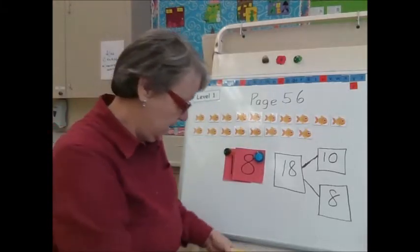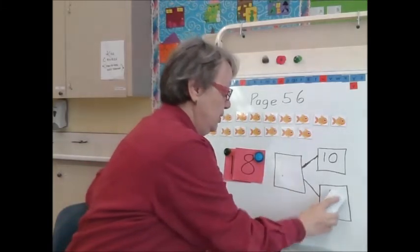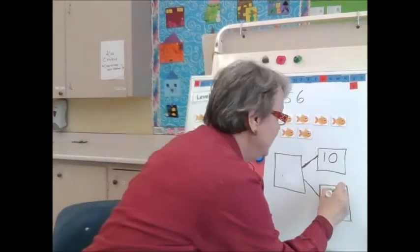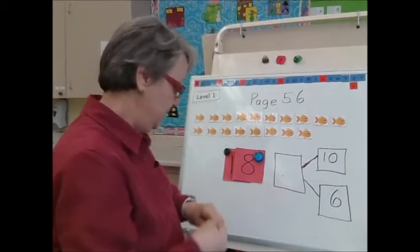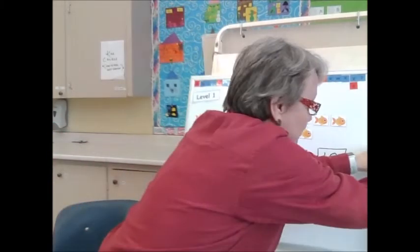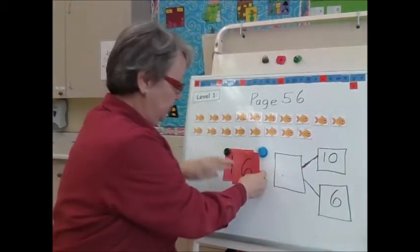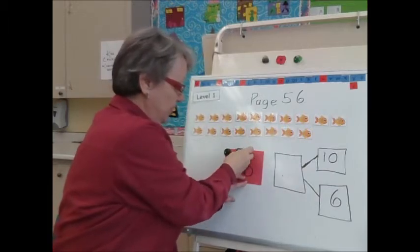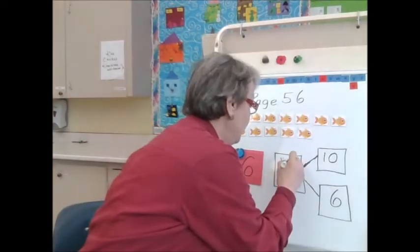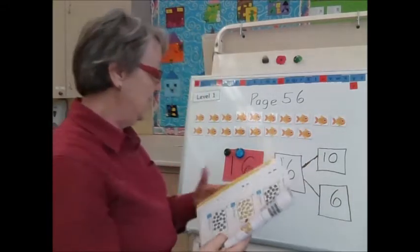So let's show the card trick again. Okay. I'll erase this one, and I'll erase this one and write the new numbers that we just looked at for the butterflies. 10 and 6 makes, let's get the 6. We'll take the 8 away. And 10 and 6 makes how much? Makes 16, right? So we write that here as well. And the number bond, 10 and 6 makes 16. Okay? Let's do the next one.